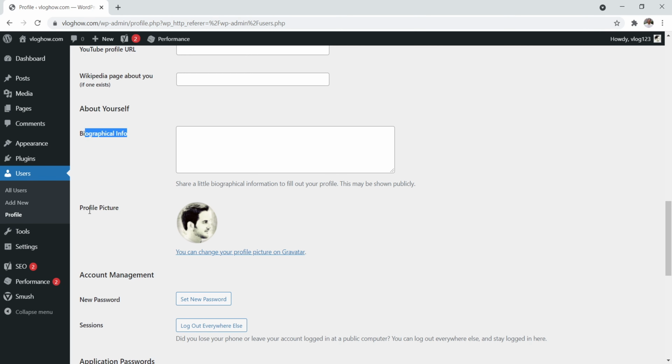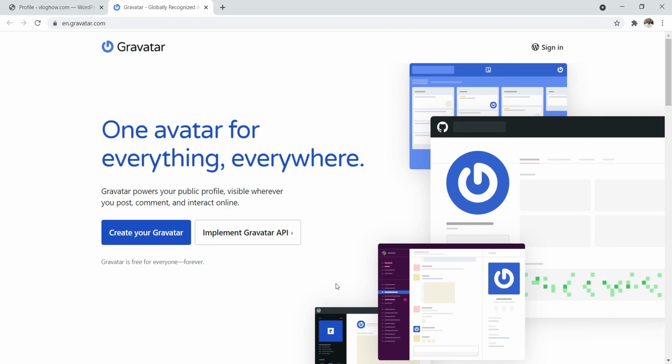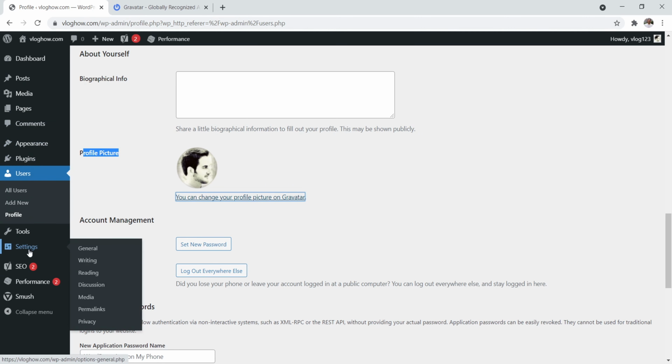Okay. And so profile picture, this is powered by Gravatar. Just click on the link, open in a new tab. Gravatar is a service provided by WordPress, and so you can just log in, create an account, and then you can associate an image with an email, and then it'll just populate this section automatically. Then you can generate a new password down there if you ever want to change your password for whatever reason, and that's really it.